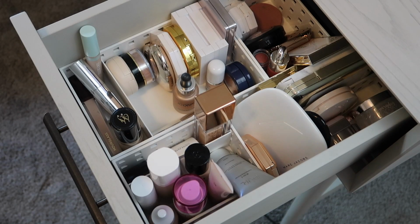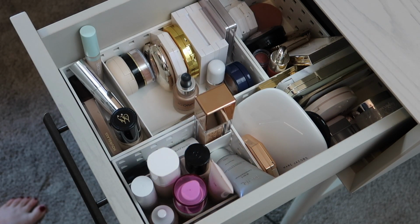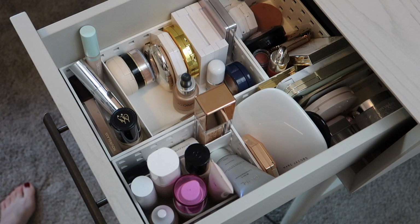And without further ado, let's go ahead and get on into my makeup collection. All right, here we are starting off in the main drawer in my vanity, which includes all of my base products and cheek products and powder products.